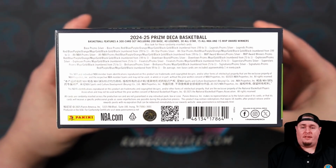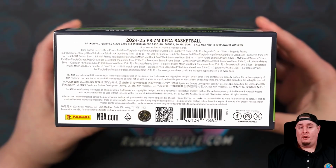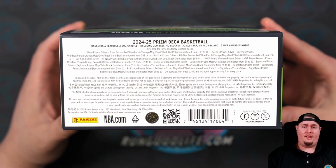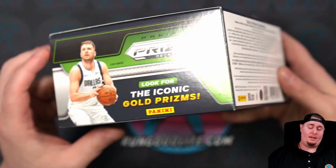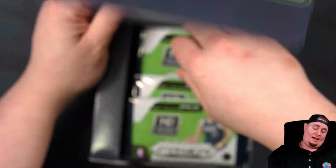There's no case hits. This is a very simple set, harking back to 2013-14 Prizm, when it was a very simple set and case hits hadn't taken a stranglehold of the hobby. So we are mostly just looking for color in here, and I'm excited for this one.